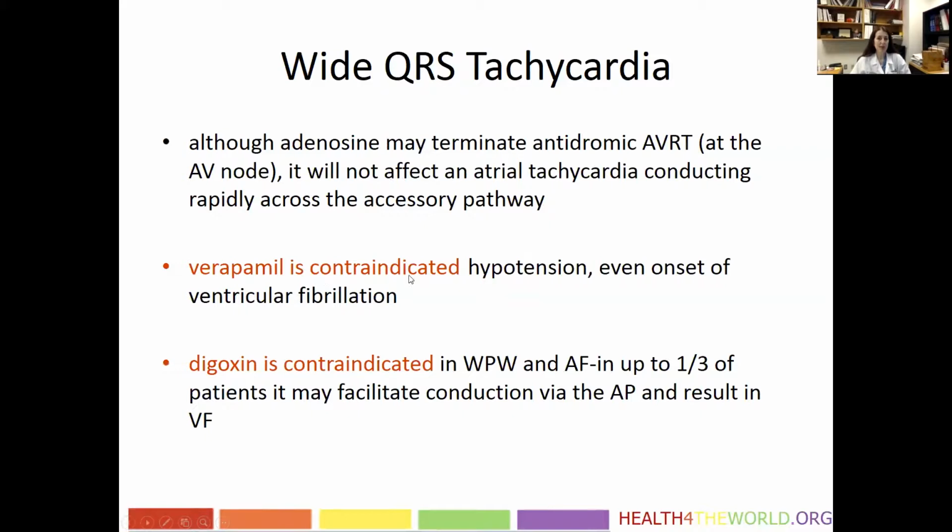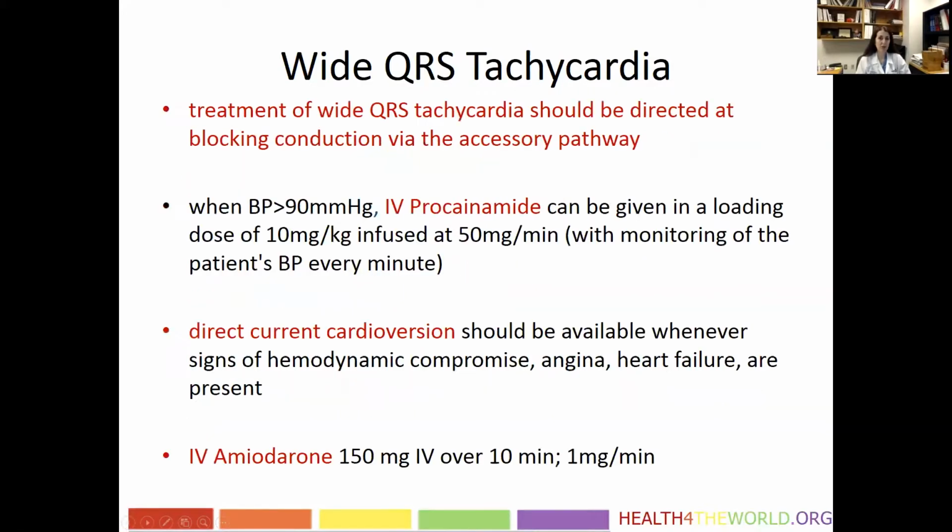Verapamil is contraindicated because it can make an unstable patient even more unstable. Digoxin is contraindicated because it can actually facilitate the fast conduction down an accessory pathway. What we try to do is to block the conduction down the pathway if we think that this wide QRS tachycardia is AVRT. In the past, the agent of choice was intravenous procainamide.